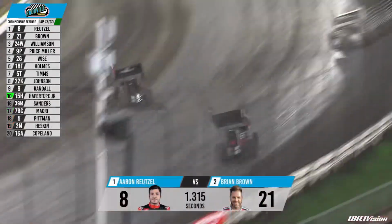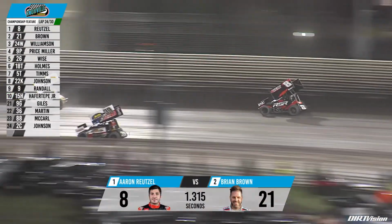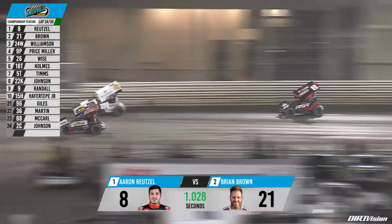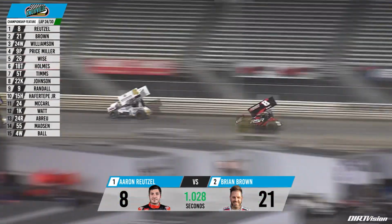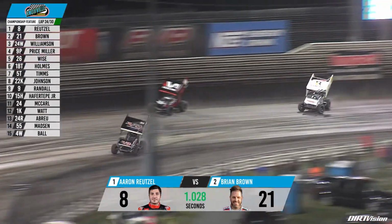My goodness. 1.3 seconds down to 1 second. Here comes the 21. Here comes Zeb Wise in the 26, closing in on the 9P of Parker Price Miller. He'll go to the inside in turn number 1. That's the battle on the racetrack now. Parker Price Miller in the 4th spot.